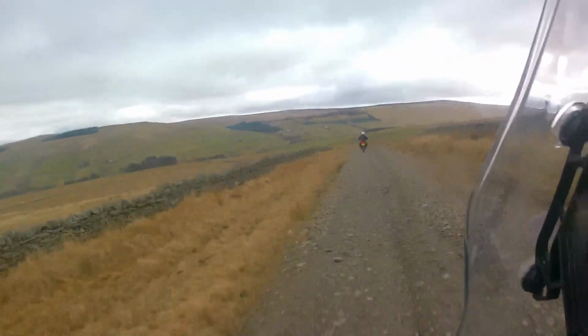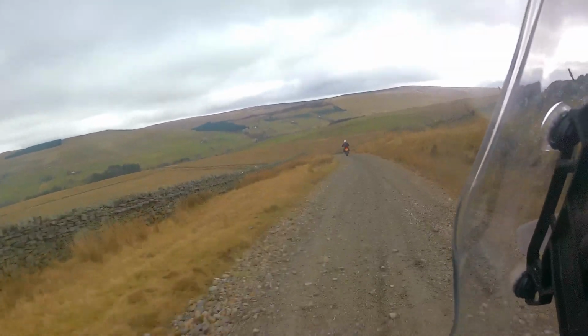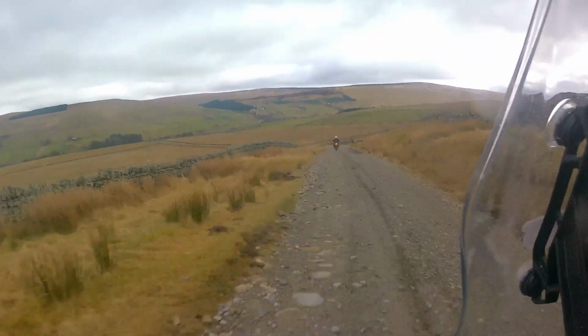The surface gets a little bit loose again where the lane starts to steepen, but not as bad as it was further up, so still quite an easy ride.